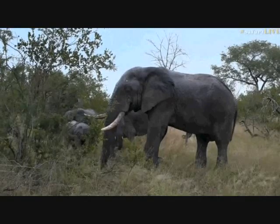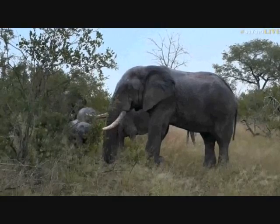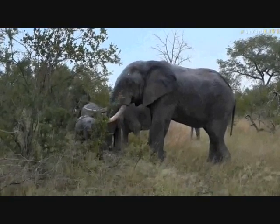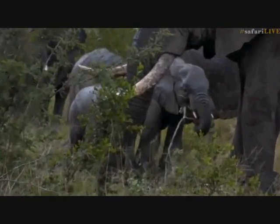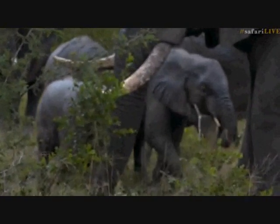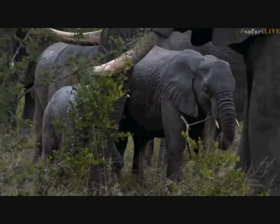Now have a look at this. This is very interesting behavior. Notice how the young elephants have come and joined him in feeding. It's almost like he has provided the tasty leaves from the top of the marula tree for these young ellies to feed on.